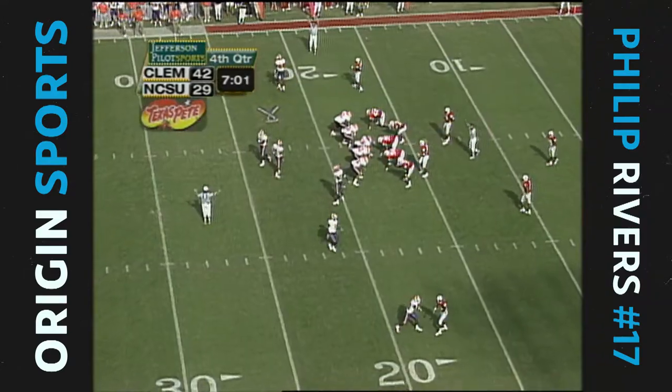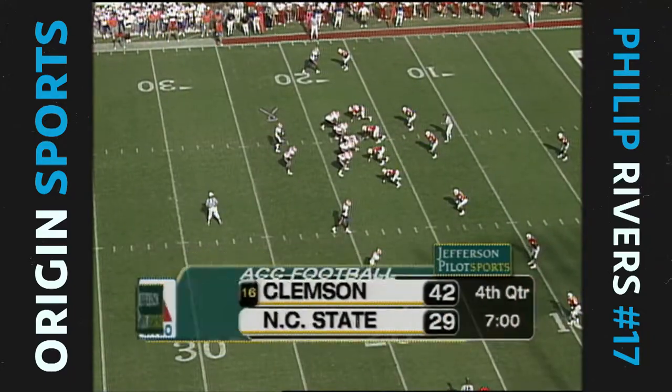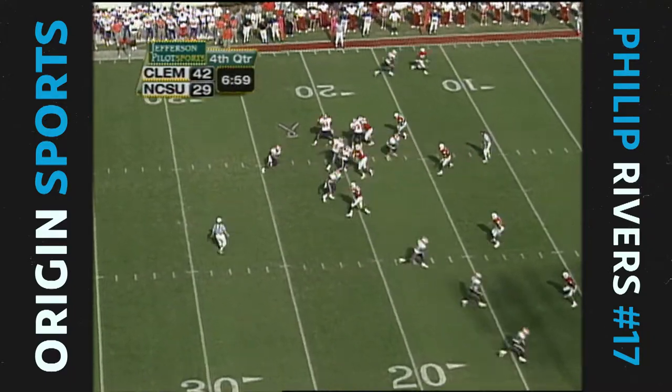Clemson now takes on North Carolina at home next week. Steve Martin, Doc Walker, Mike Hogwood, we even had an appearance with Bill Dooley in Raleigh today.